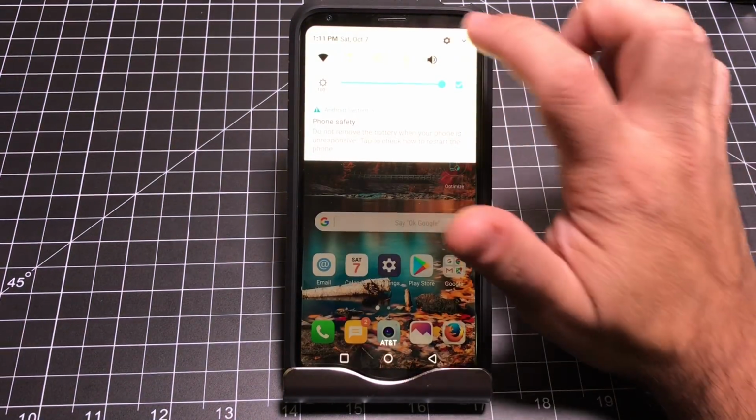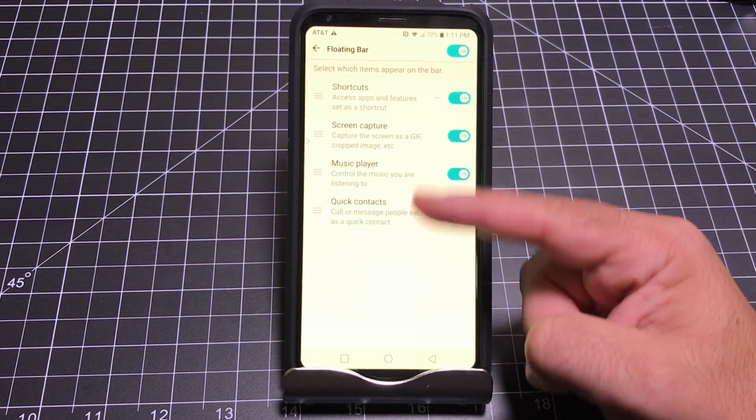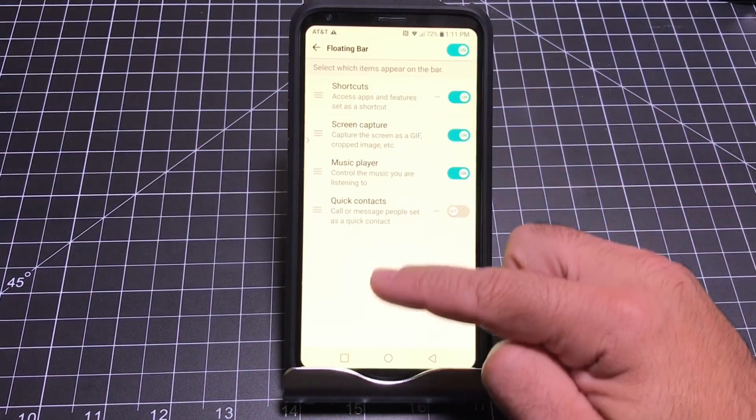All right, so what I'm going to do is I'm going to go into settings. I'm going to go into general, and then I'm going to come down here to floating bar. You'll see I have that on. Once you go into it, you'll be enabling these features, and then you'll have that little bar, as you can see right there. It doesn't really bother. It's nice there, and you can access a series of things.